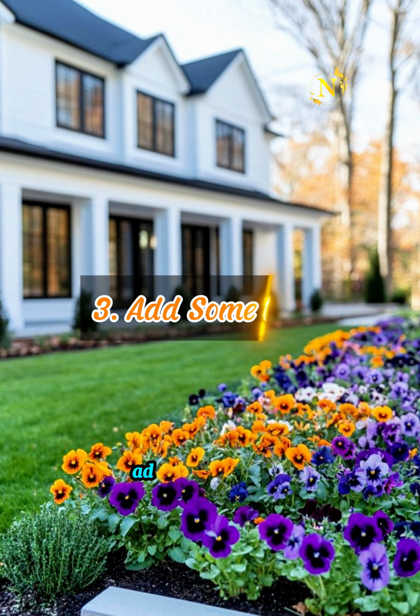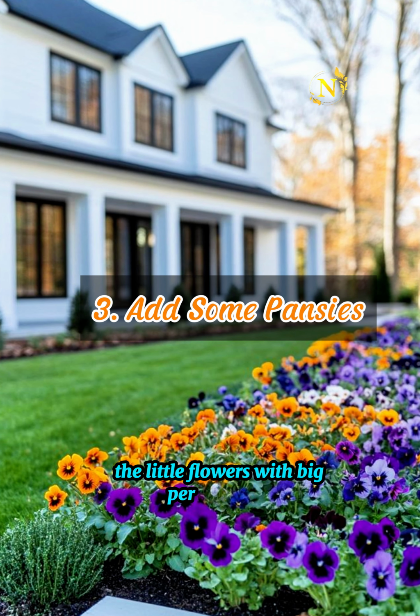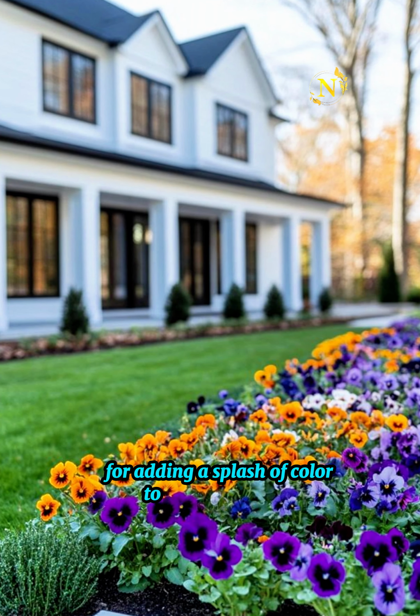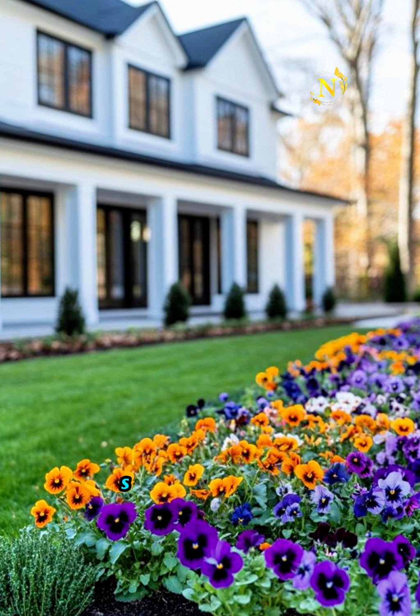3. Add some pansies. Pansies, the little flowers with big personalities that never fail to make us smile. These cheerful blooms are perfect for adding a splash of color to your fall garden, and they'll keep going strong even as temperatures drop.